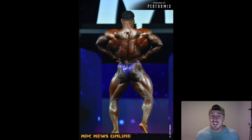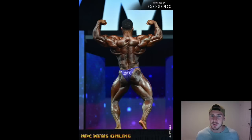Some people mention obviously his hamstrings and stuff aren't up to where they maybe should be for a top Olympia guy, but you don't see, I suppose, the hang of the hamstring in this pose, and just that screams aesthetics to me. Now let's go to his back double bicep.